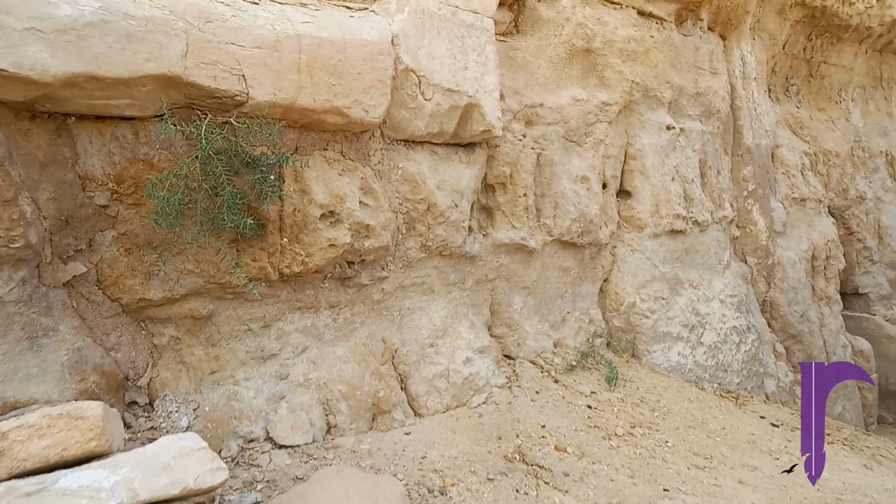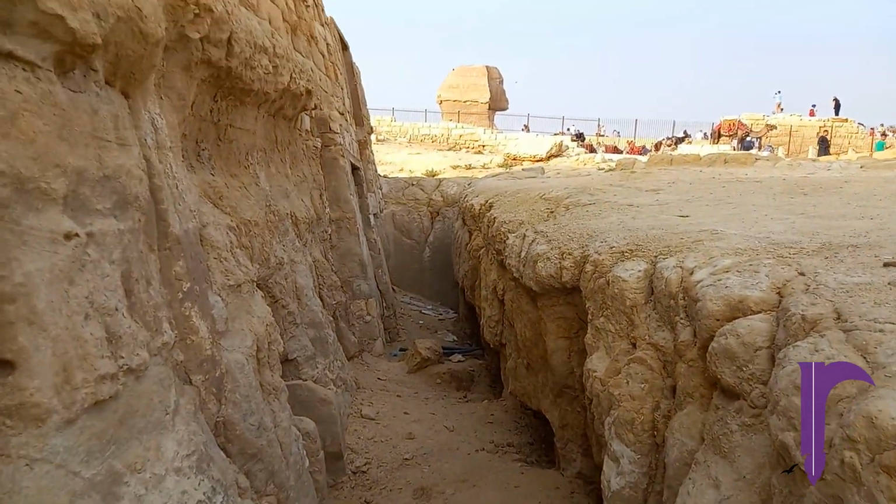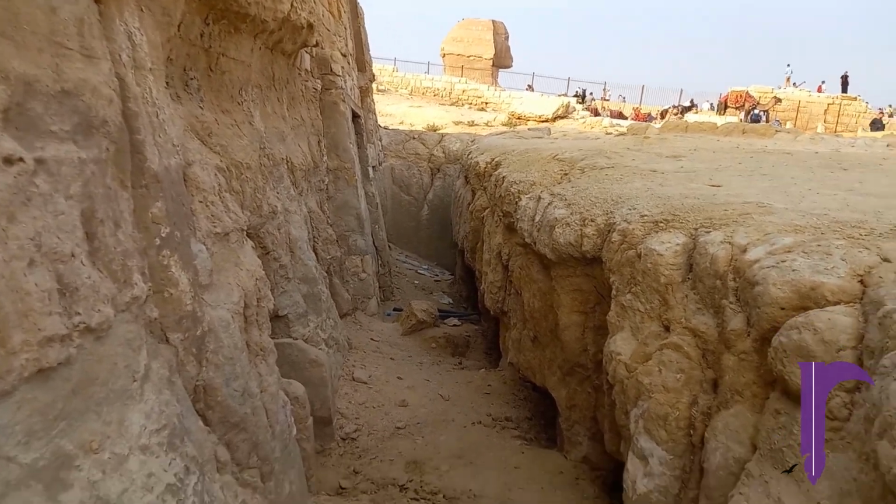On my next trip to Egypt, I intend to explore further and film more isolated areas on the Giza Plateau in order to share them with you.